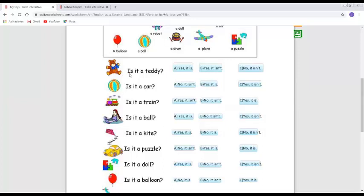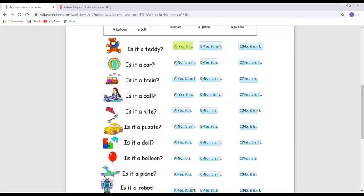Okay? Is it a teddy? Yes, it is. The second. Is it a car? No, it isn't. Next. Is it a train? Yes, it is. Next. Is it a ball? No, it isn't.